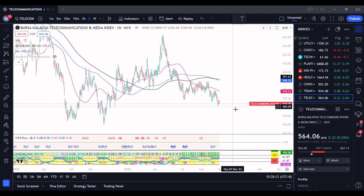Okay, so with that, that concludes my summary for all the indexes. Generally, I don't think the market is doing well. It's not only the US side. I think China is not doing that well. Hong Kong is not doing that well. Japan is not doing that well. Malaysia, of course, I don't think is that well as well.